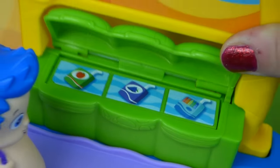Excuse me, what time is it? It's time for lunch. Nonny got a cheese sandwich and apple juice. I got a quesadilla and grape juice. I got a pita wrap and crayon berry juice. That's silly.